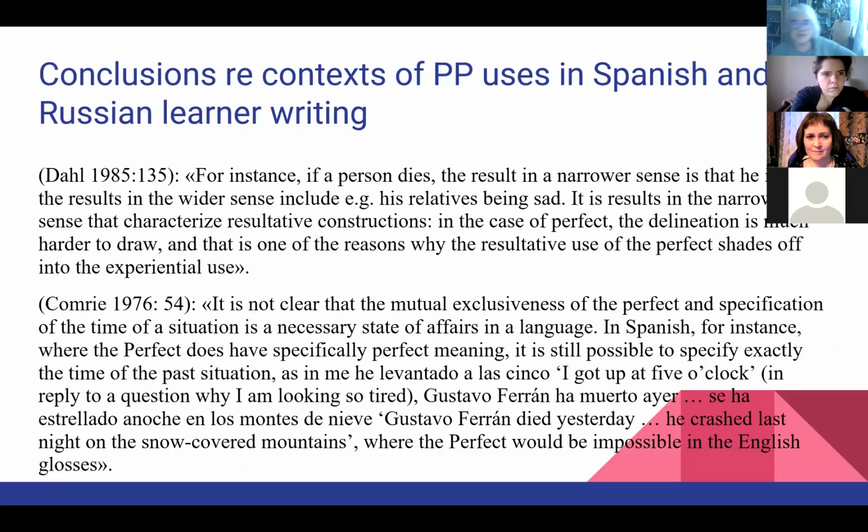We'll move on to what research has about present perfect uses in Spanish. And as Elizaveta Alexandrovna mentioned, the research at the end of the 20th century and the very beginning of the 21st century was about what the result means, and what this recentness and relatedness to this recentness, what do these phenomena mean? And the two famous aspectologists, Östen Dahl and Bernard Comrie, wrote these things about the uses of present perfect.